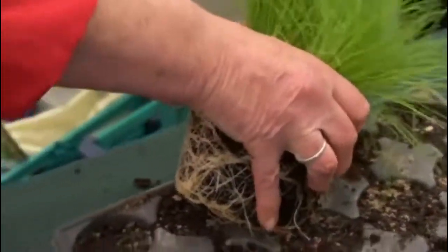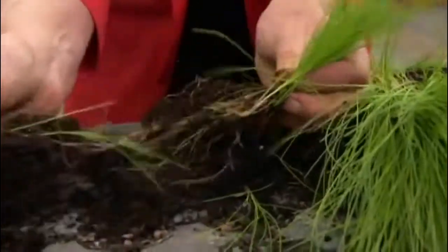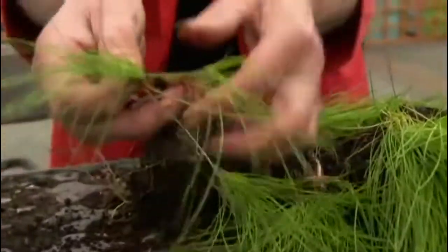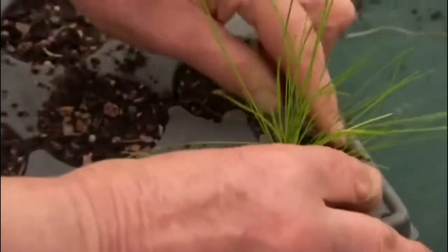But you need a bit of bicep power here. So just tear it apart. It's very satisfying, especially if you've had a hard day. Every little piece that you can extract that's got a little tiny bit of root is going to make a new plant. Make a hole. Lower them in gently. Firm them in. And that's it. You've got brand new grass. How quickly do the grasses grow? Probably by this time next year you should have a clump that big. I think you've got enough grasses there, yes. Haven't you?